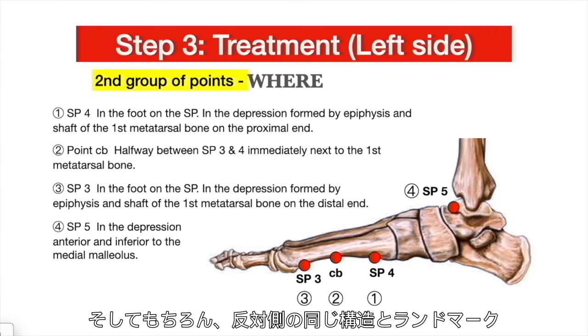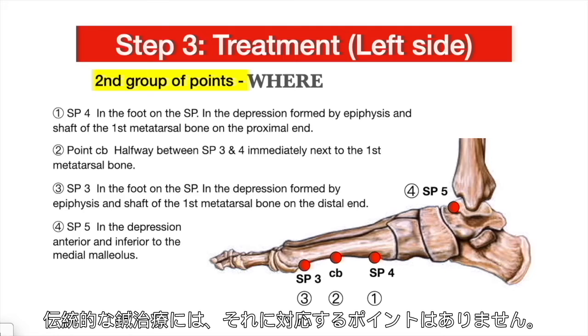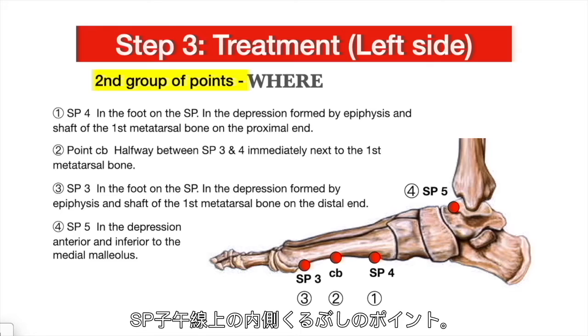And, of course, the same structure and landmark on the other end of the bone, spleen 3. The point in between spleen 3 and 4 in the middle is the point CB. There is no corresponding point in traditional acupuncture that matches this point. Spleen 5 is in a depression anterior and inferior to the highest point of the medial malleolus on the spleen meridian.